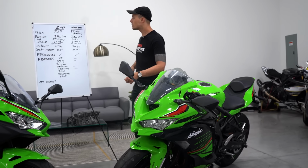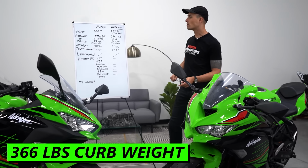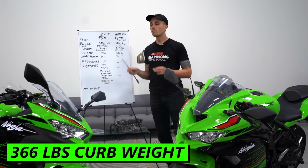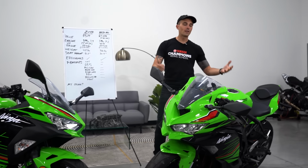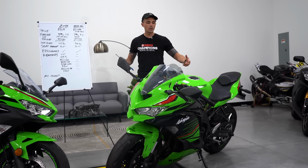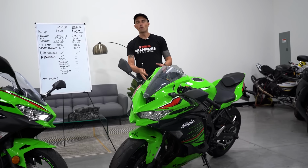And you'll notice that the Ninja 400 is substantially lighter at 366 pounds, nearly 50 pounds lighter than the ZX4RR. And you can actually feel it when you move both bikes around the shop. The ZX4 is a much more dense motorcycle because it just has more moving components. It's a bigger engine in cylinders, so to speak, and it's just got more mass overall.